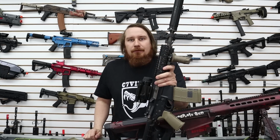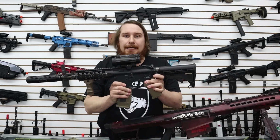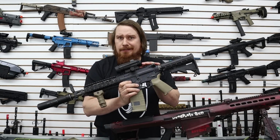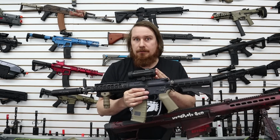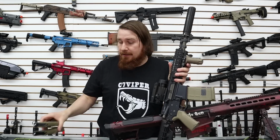Just a stock Systema PTW would go for about $1,000. That wasn't enough for him. He decided to put a fully licensed Noveske metal body, a full Knights Armament rail system, and an Aimpoint sight that I'm pretty certain is not a replica. This is an Aimpoint Comp M4, and if it's real, it's worth a good bit also. It also came with a ton of these Magpul P mags, which are proprietary to a Systema. You can't just use any old M4 mag, it won't fit. It just won't work without them.